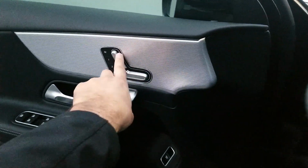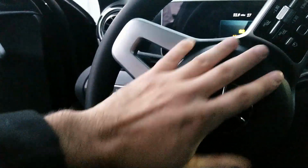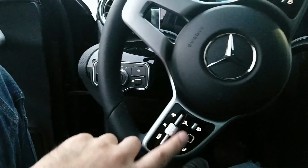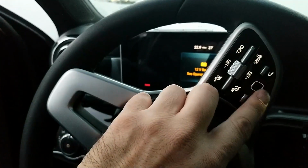I repeat, I don't have the key to turn on the car. I only have access to have it open. This car is gonna be launched on Sunday with the Super Bowl. So the car will be available for sale in the United States starting on Monday.